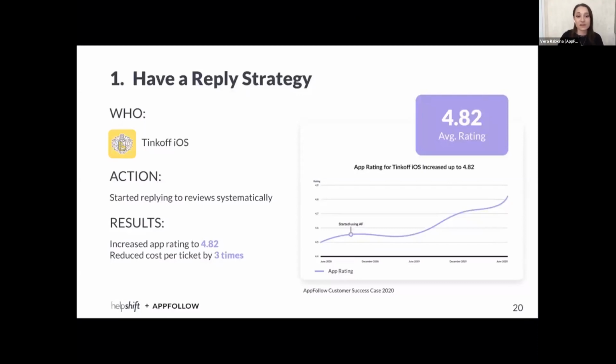What they did is they started doing experiments with their reply to review strategy at AppFollow platform, analyzing what works for them and what doesn't. As a result, they figured out what affects their rating positively, and they built a manifest of what works for them. As a result of all these manipulations, they managed to increase app rating to 4.82, which is an impressive result for any type of app. They also managed to reduce the cost per ticket by 3 times, because now they knew what tickets are worth their attention and how to address them properly.